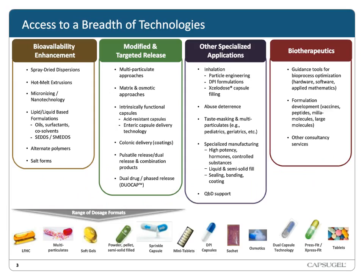So working with Capsugel and Ben Research essentially brings to bear access to a breadth of technologies, including bioavailability enhancement, such as spray-dried dispersions or hot melt extrusion, as well as modified and targeted release, such as multi-particulates, matrix, and osmotic approaches, for instance, as well as specialized applications such as inhalation and abuse deterrence, as well as taste masking and specialized manufacturing. On the far right-hand side of this slide, we see biotherapeutics.